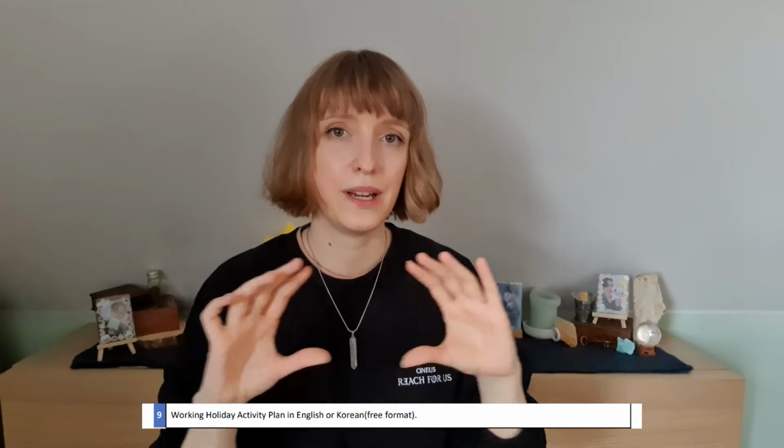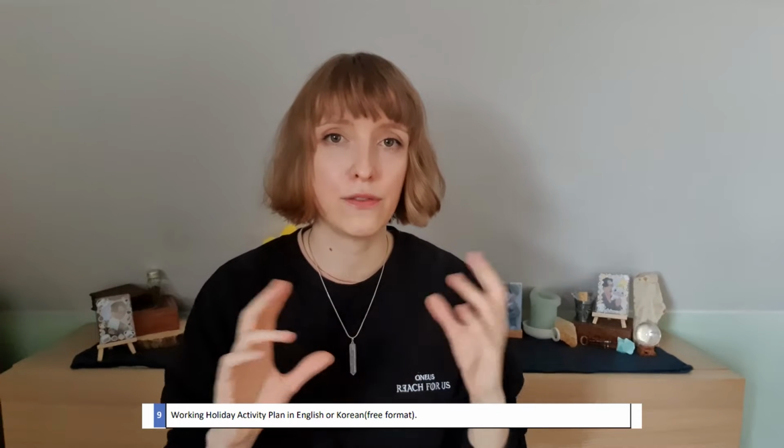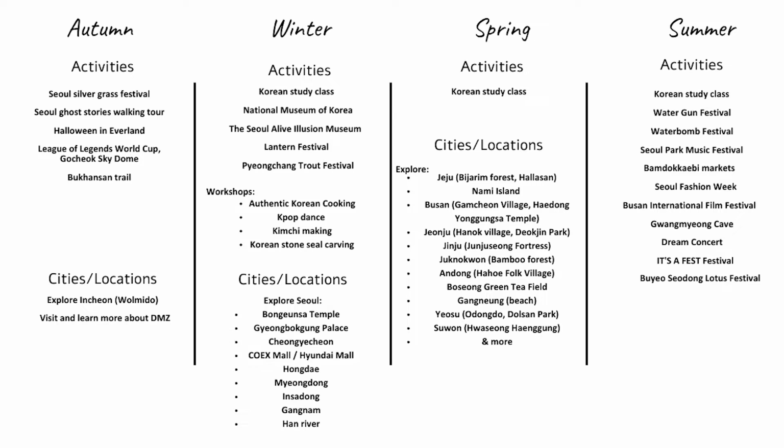I told them what I wanted to do in each season, and then I made a table to really clarify everything that I wanted to do. So as you can see in the table here, this is kind of what I would like to do. I might add things, I might remove things, but for the most part, this is what I would like to do the upcoming year in Korea.